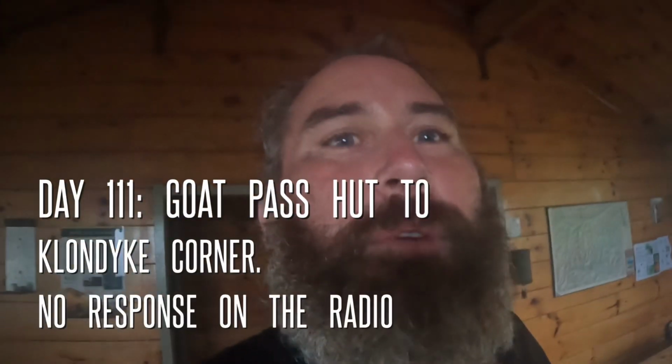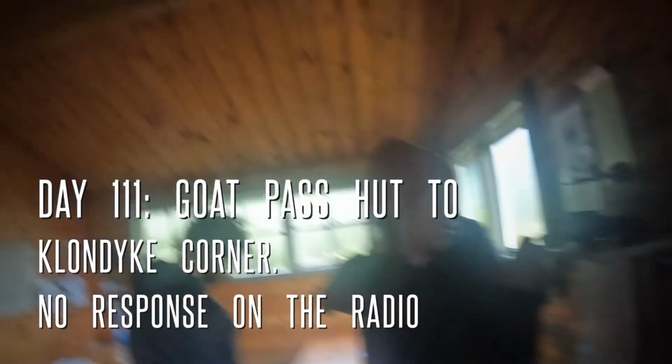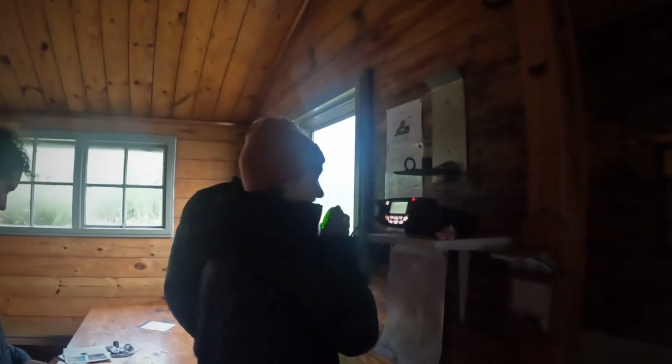Day 111 and we're leaving Goat Pass Hut, but first we're getting a weather forecast. Where do I... Just you look on the side there. This one? Yep, just push that. Arthur's Pass Base, Arthur's Pass Base, this is Goat Pass Hut, this is Goat Pass Hut over.